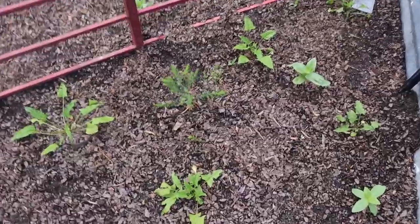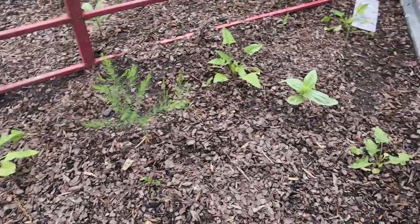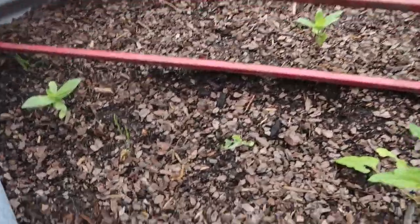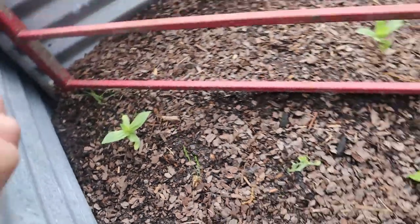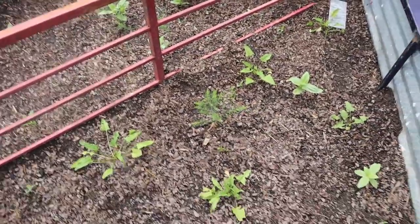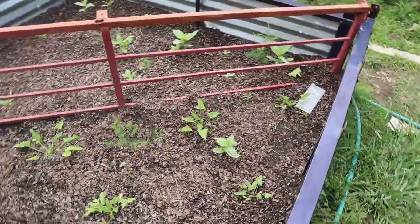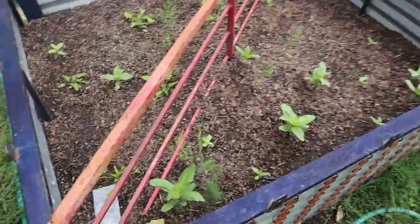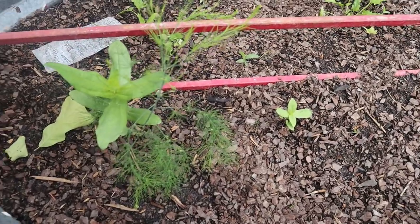Over here, this is exciting. We have some asparagus coming up. I wasn't really sure we were going to. Some of the crowns just looked straight dead, and I think some of them were, because I'm not seeing everything coming up that I planted. But these little wisps are starting to come up. And asparagus is one of those patience plants. We won't be able to harvest anything off of it this year. I don't think any next year. But it keeps coming back, and after that point, you can harvest. So, we'll see. Asparagus is in here.